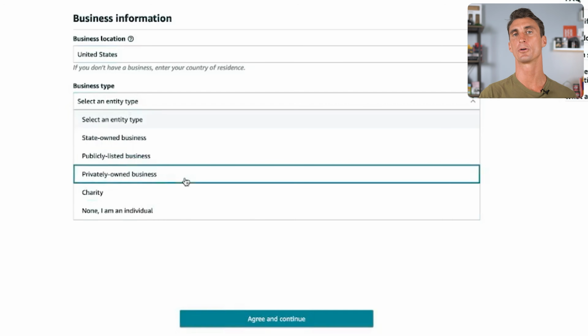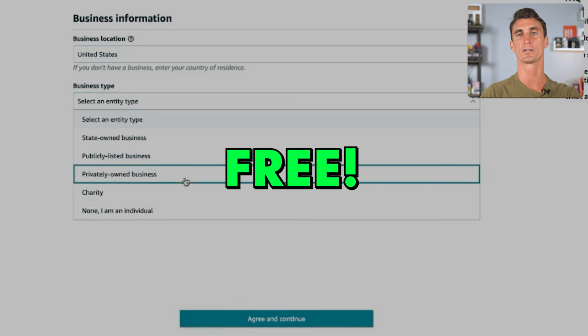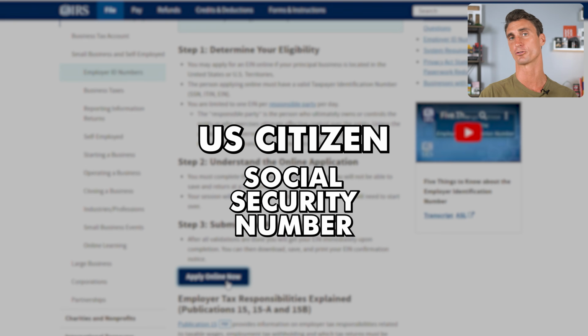And you're also gonna have to put in your business registration number, which is your EIN, which stands for Employer Identification Number. You can get this for free by going to irs.gov. I'll put the link to that down below, filling in a quick form. However, if you are a US citizen, you can use your social security number.